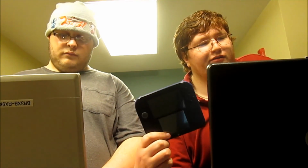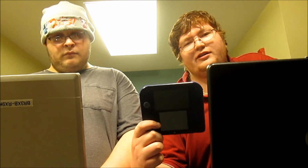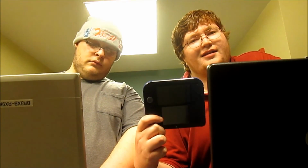So when the Nintendo 2DS came out, parents were complaining to Nintendo about the 3D in the 3DS hurting their kids' eyes. And also parents complained that the clamshell design breaks too easily. But when you're a kid, when do you not break your stuff? Anyways, Nintendo answered that cry, and they decided to make it flat and make it 2D.